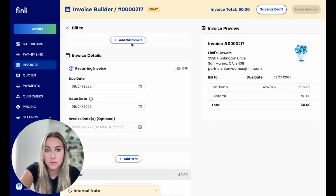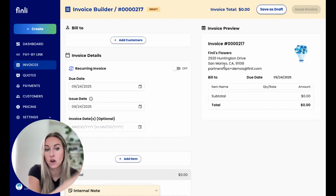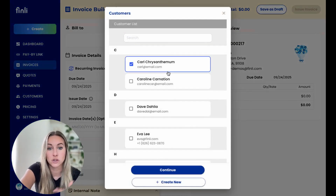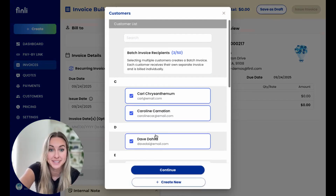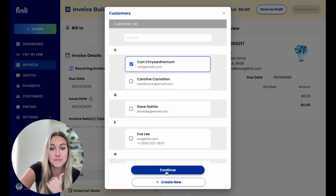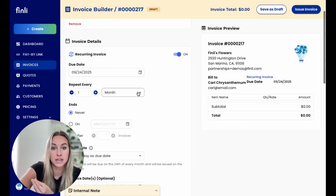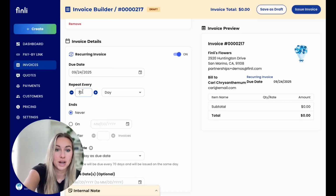When you come into this invoice builder here, you'll see a preview that's populated over on the right-hand side. Your logo and business information can all be updated in your business settings, and everything else we're building over on the left here. So we'll go ahead and select either one or multiple customers if we're going to send them all the same invoice. We can choose if this is either a one-time or recurring invoice, and we can set that recurring invoice at whatever time period makes sense for your business.